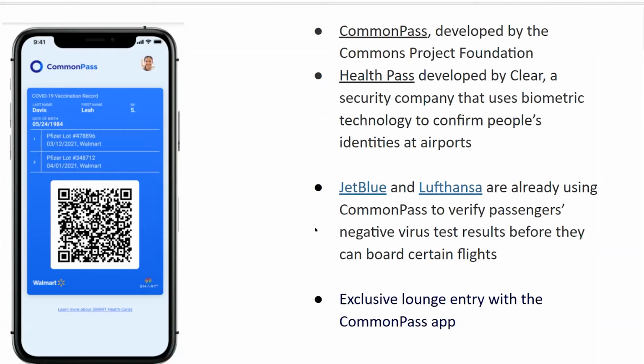Other things on the horizon with relation to COVID vaccinations: this is just coming out. There's a big vaccination conglomerate, basically a consortium, working together to figure out how to create a sort of passport or immunity card. You've probably heard and read about it in newspapers and other places. But what is the status of that right now?